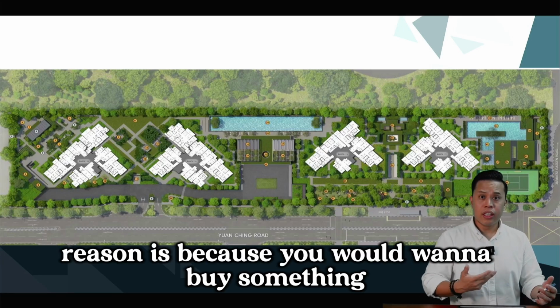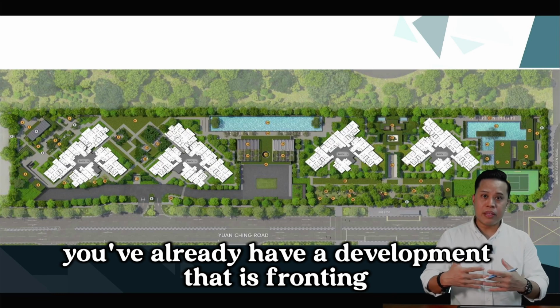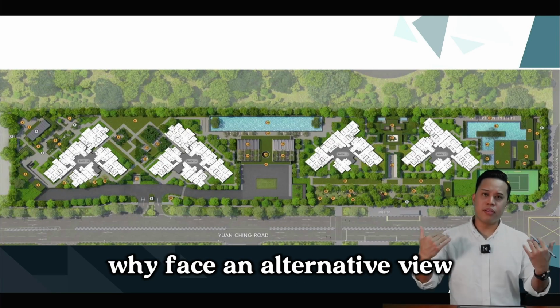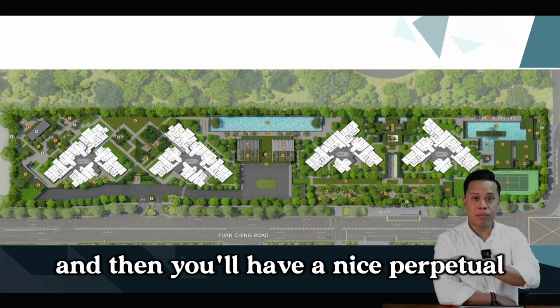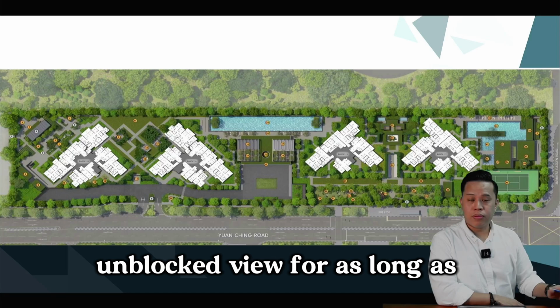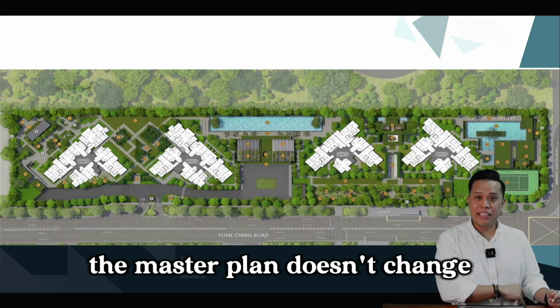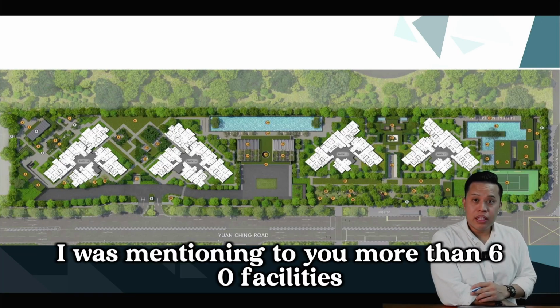The reason is, you've already got a development that is fronting Jurong Lake Gardens, so why not face an alternative view? Just face the lake and then you'll have a nice perpetual unblocked view for as long as the master plan doesn't change. So again, like I was mentioning to you, more than 60 facilities.